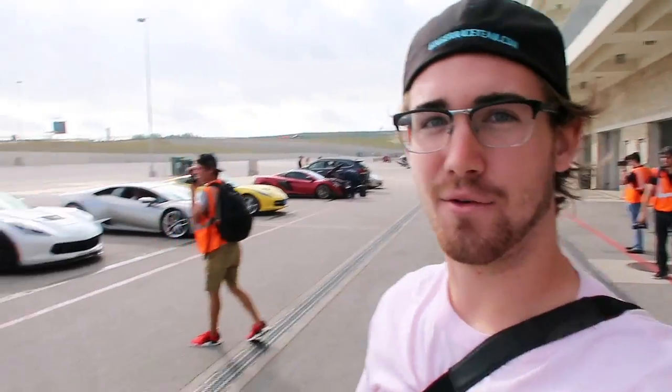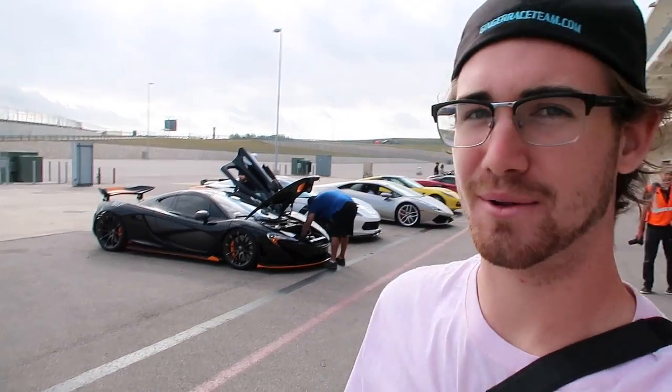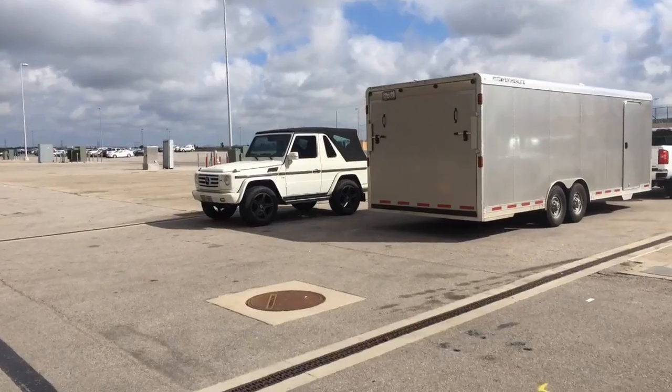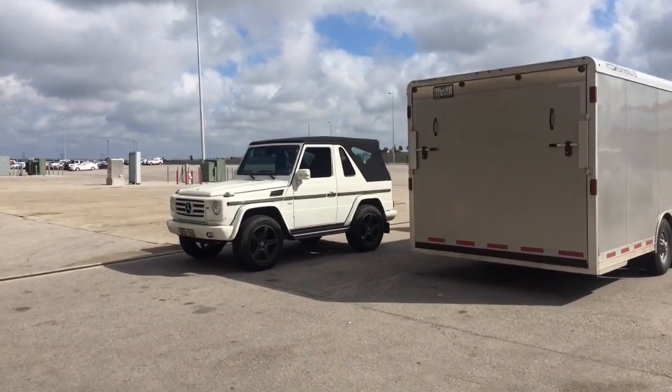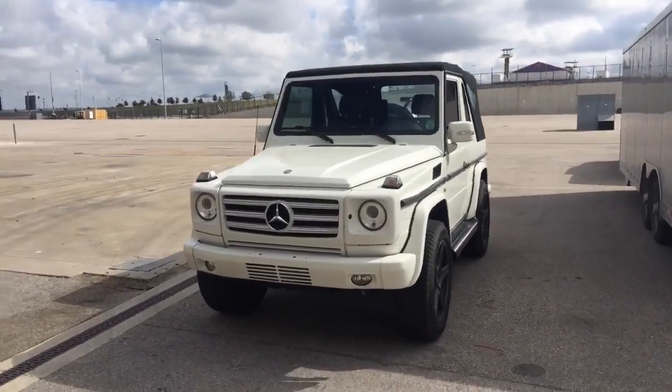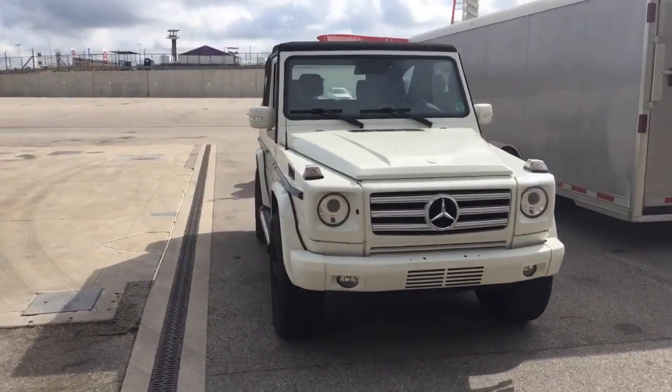All right, so we got to the track. Everyone is all ready to roll. They're gonna do a lead follow first to get all warmed up, learn the track and all that. So we're gonna head over and watch them all go around the lap one time. Oh my god, look at that. Such a beast, freaking UFO. So we're gonna go watch them go around the track and see what they can do. This is something you don't see very much. The G-Wagon Landaulet or Cabriolet, something like that. But it's a convertible.